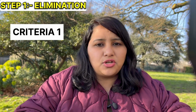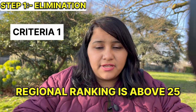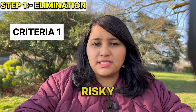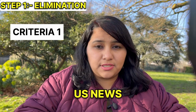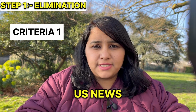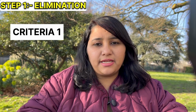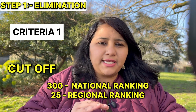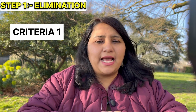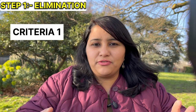If your university does not have a national ranking, look at the regional ranking. And if the regional ranking is about 25, then again, it's going to be risky for visa approval. The best way to check ranking of a university is go to US News. So if you go to US News, type in university, it will either show you the national ranking, and if the university is not nationally ranked, it will show you the regional ranking. So use the cutoff 300 for national ranking and 25 for regional ranking, and anything above this is really risky for visa approval and you need to remove it from your list.